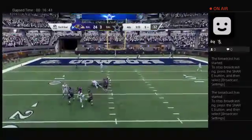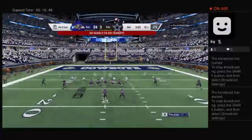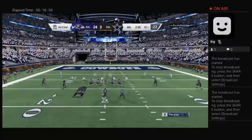Throwing is Jackson. And he's going to go down. Sacked back at the 13-yard line. DeMarcus Lawrence able to get him for a loss of about 3.